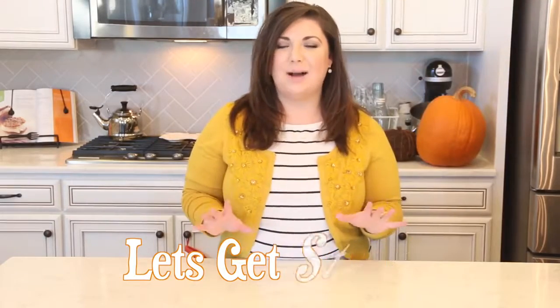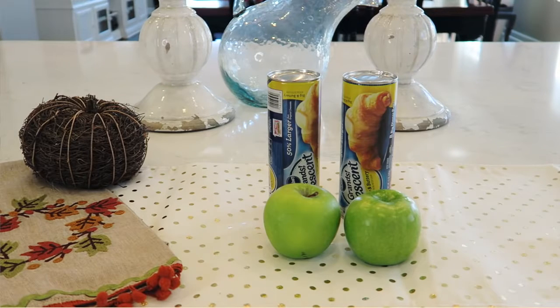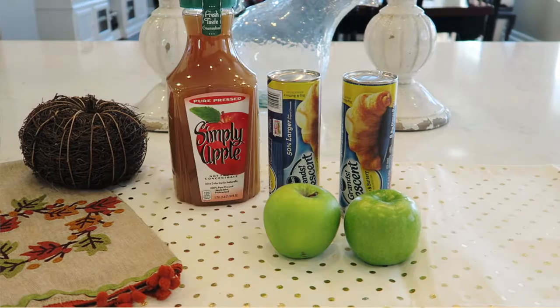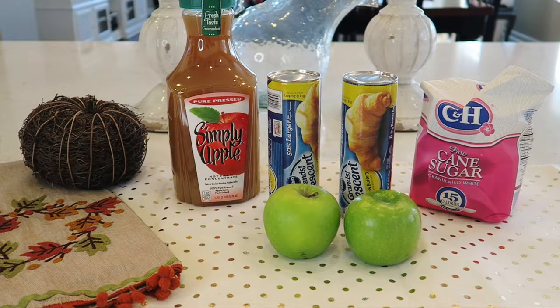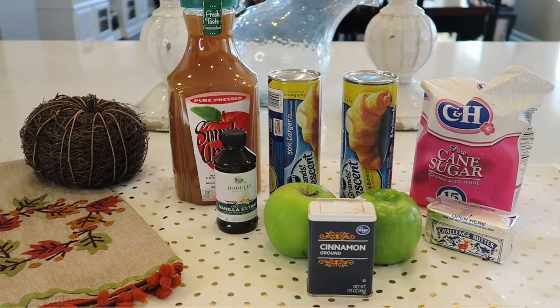So for this easy apple dumpling recipe, you are gonna need 2 Granny Smith apples, 2 cans of Pillsbury crescent rolls, 1 cup of apple cider. You can also just use apple juice. You can even use the sparkling apple cider. 1 cup of sugar, 1 stick of butter, 1 teaspoon of vanilla extract, and cinnamon.